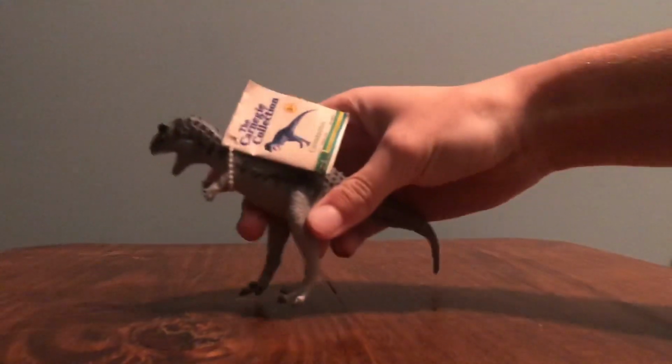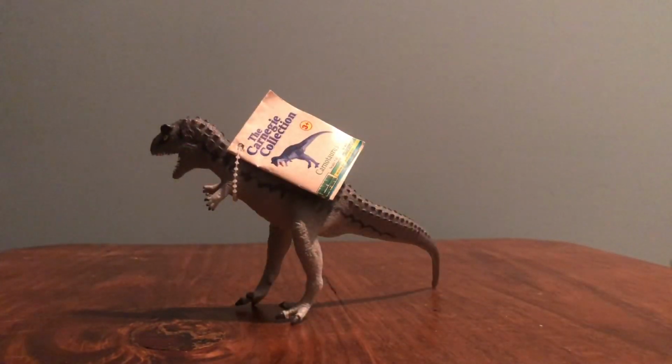And then we have a figure that was honestly kind of a disappointment, I will say. When I first saw this figure, I thought it was a lot better than it was, but after seeing more of it online, I started to realize that it was a worse figure than I originally thought, and once I actually got it in hand, I saw just how bad it was, and that is the Carnegie Collection Carnotaurus. This is a figure that I always liked because I always had the tube version of it.